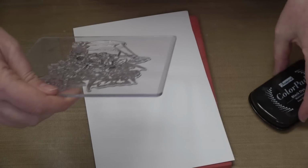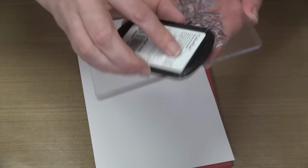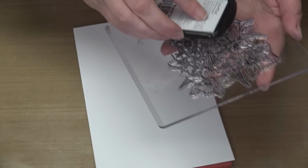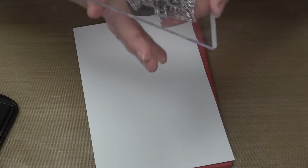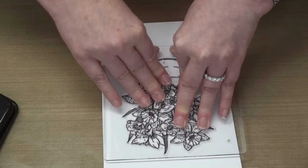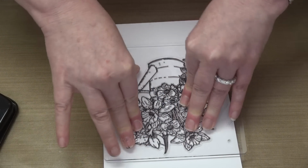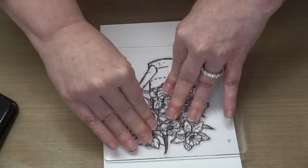Let's turn it around and let's do it again and see if I do any better this time. For me, it may be stamping upside down with these larger stamps. I might have an easier time with it. Paper has two sides. I just rotated my paper over and used the back side. And let's see if I do any better this time. Make sure I press everywhere. Last time I missed a spot.